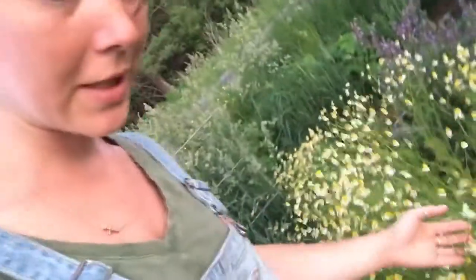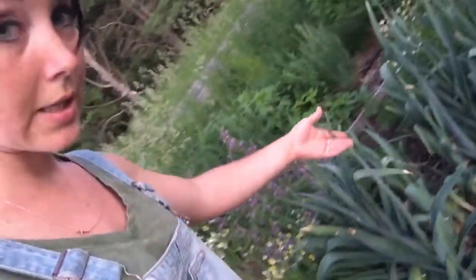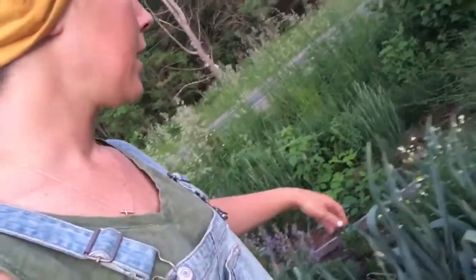This beautifulness is all chamomile. This all came up from seed. And then there's flowering sage back there. This is leeks going to seed. And then there's some tomatillos in the back and more chamomile.